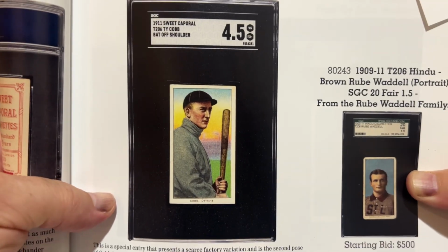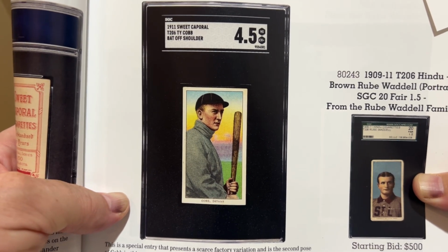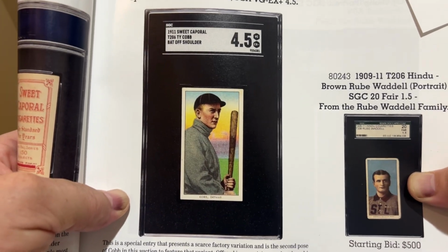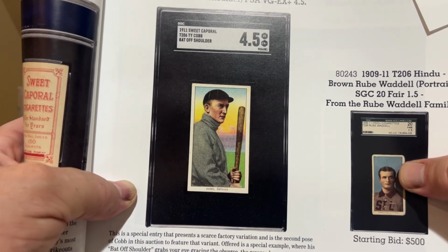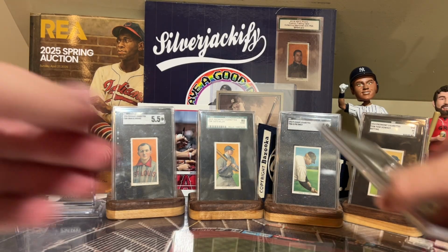But anyway, one cool thing about this was that not only is it absolutely beautiful, but you'll notice that it does mention that it was printed in this Factory 42. I just thought it was something a little extra that added a little bit of scarcity to it. And so anyway, without further ado, that's where it was in the book, and here it is in real life.